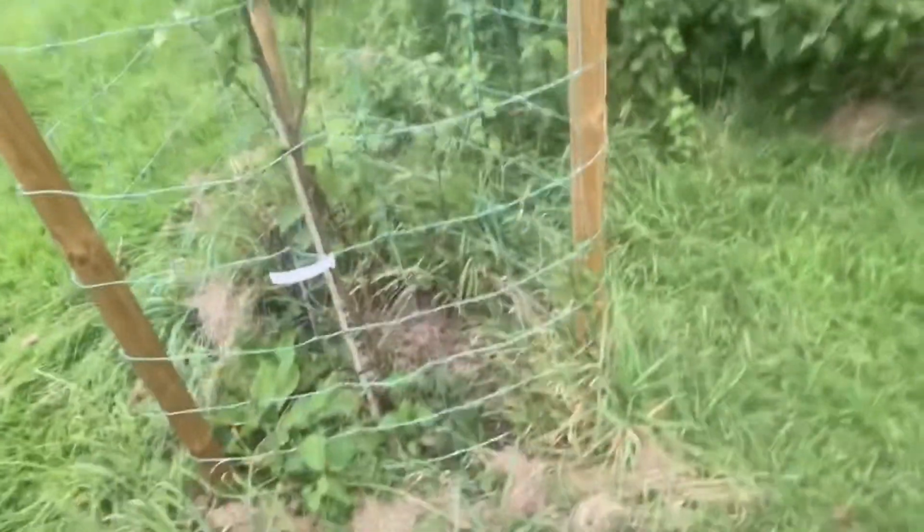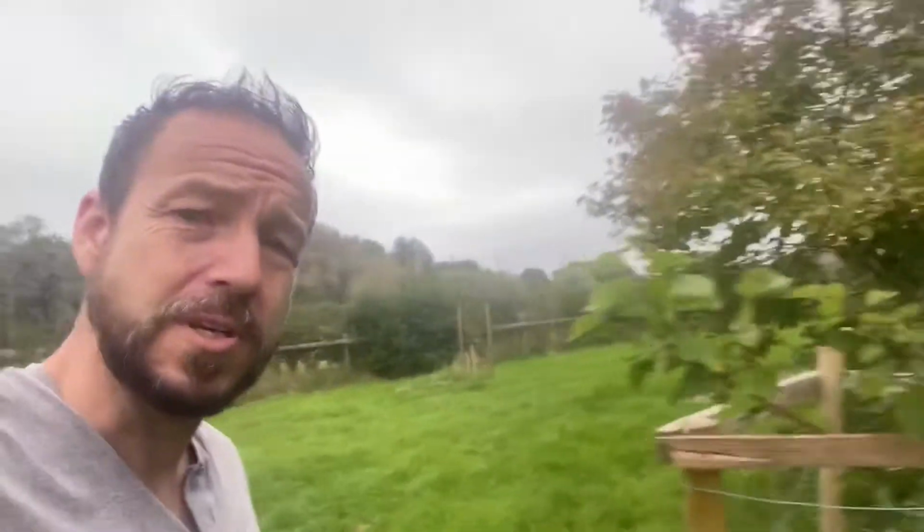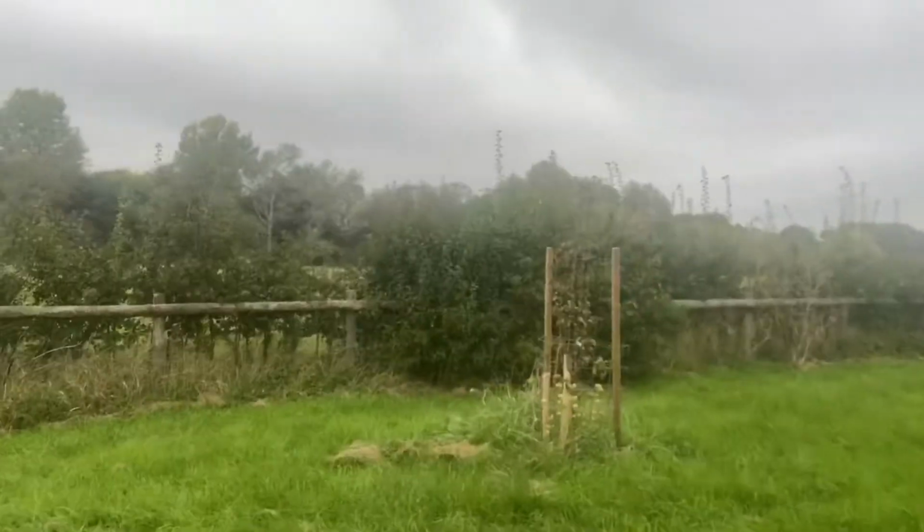Now we're moving up towards our food forest, or what will be the food forest, and this is more an area that I've planted with more long-term edible perennials. So this here is an apricot. The variety is called tomcot, which is supposed to be really, really good in our climate. Over here we have a conference pear.